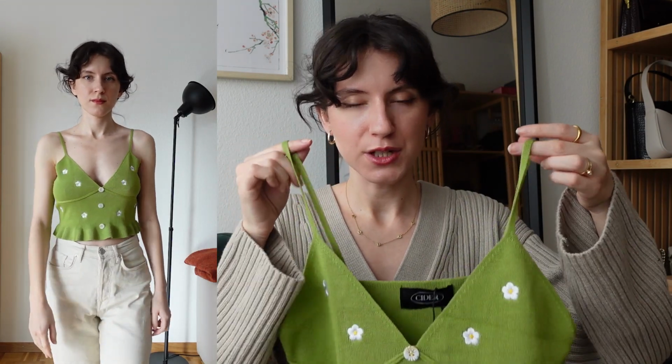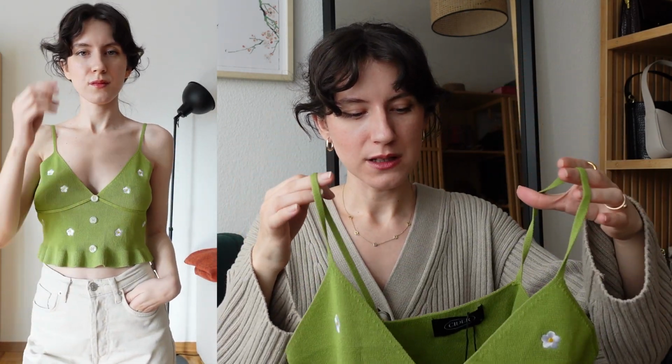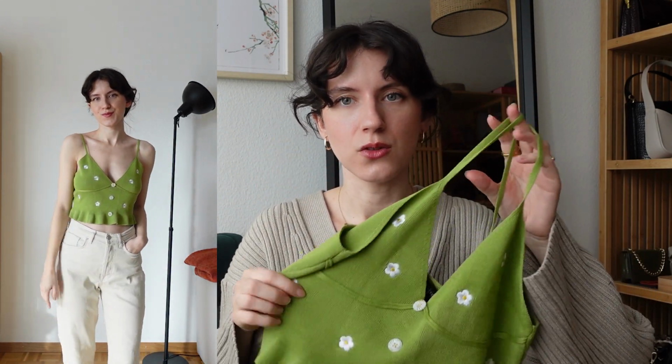I ordered this very beautiful green top which has this nice flowery details. I got this in the size S. The price was also at around 8 Swiss francs, so also a quite cheap piece, I must say. I do have to say this is kind of like a knit top, so it also has a very thick and full material, which is something that I like.